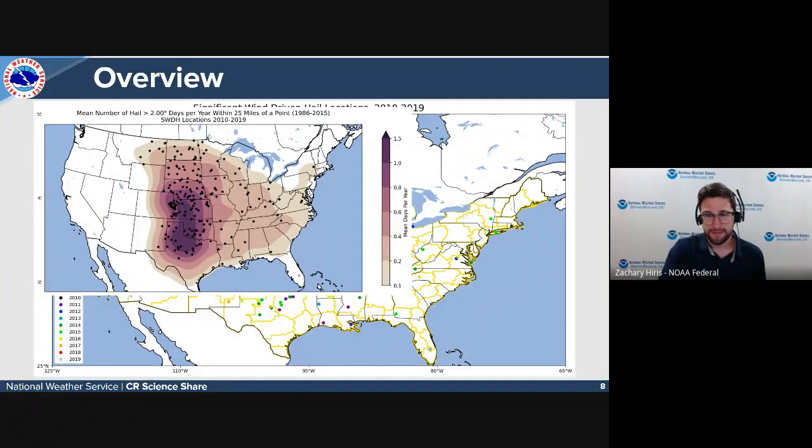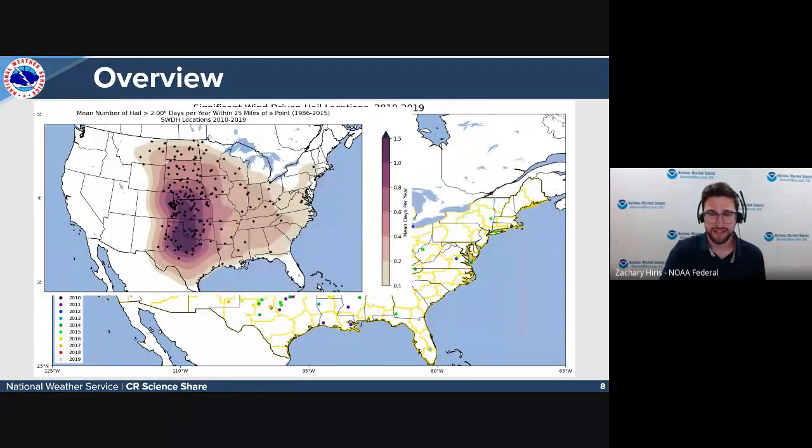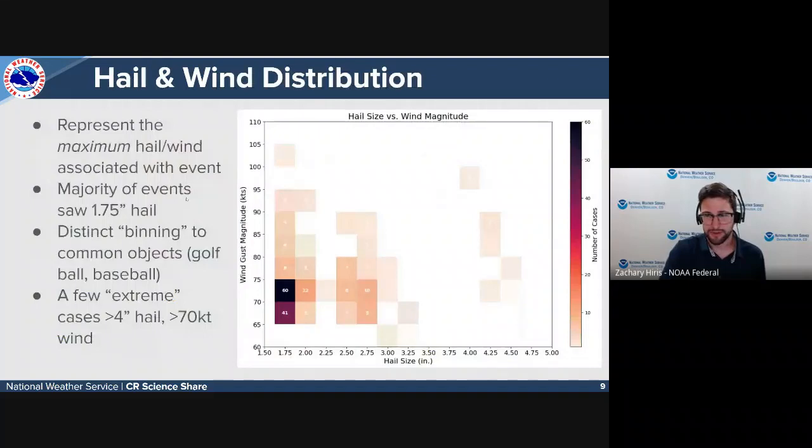And this makes sense if you look at the distributions of significant hail and significant wind across the US. There's that tendency for it to be focused again over the Great Plains, especially with significant hail here. So that kind of makes sense, and we weren't really surprised by that finding.